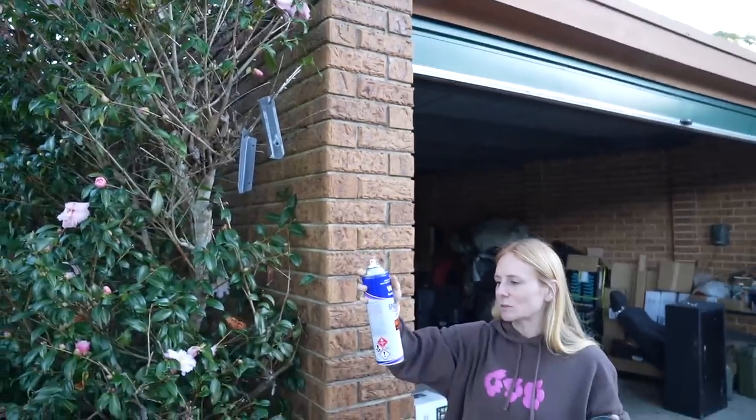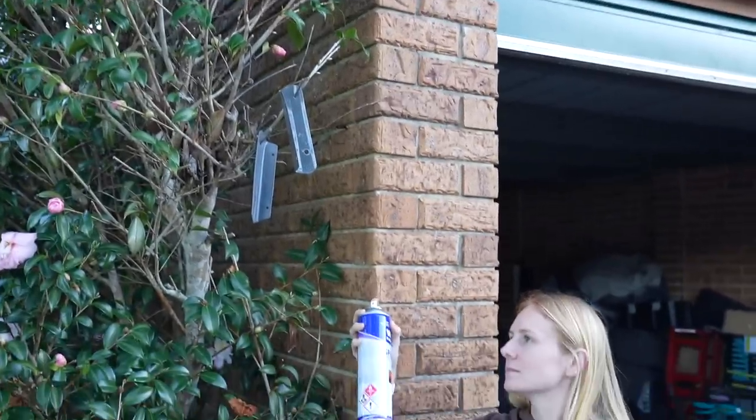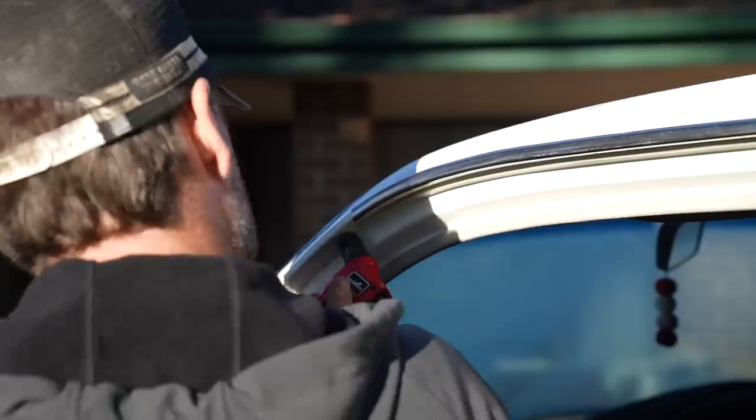This is the industrial primer, super etch. So I put a layer of that on, let it dry, and then you've got some color-coded white spray paint to go on them. 045. Yep.